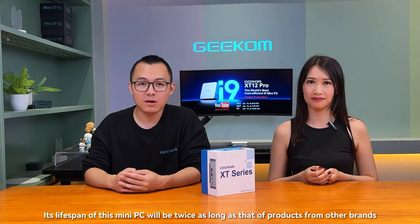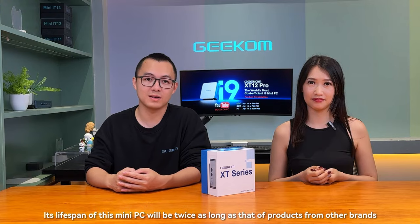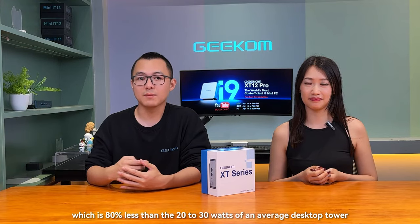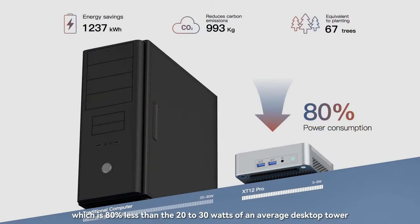Its lifespan of this mini PC will be twice as long as that of products from other brands. Also, in terms of energy conservation, XT12 Pro does live up to our slogan, Green Mini PC Global Leader. It draws only 3 to 5 watts of power at idle, which is 80% less than the 20 to 30 watts of an average desktop tower.